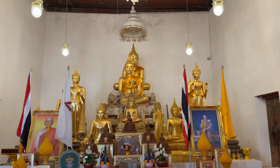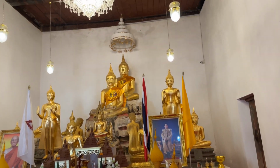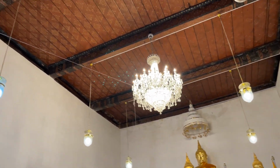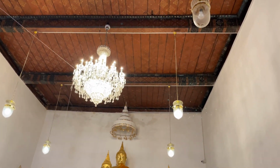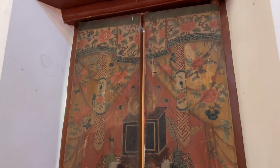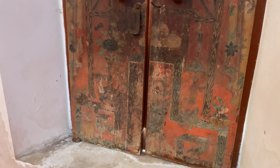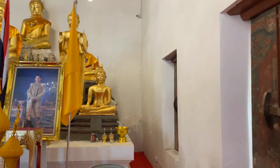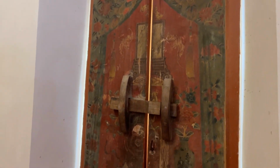So this is the main image in here. And they call it Luang Po Sukhothai. And it's a nice little Buddha image. This is just a simple plain hall, and you can see the styling in the roof. And I believe at one time there were murals on the walls in here, but they've just been whitewashed. And you can just see now the styling on the back of these window shutters, which is kind of nice, but they are faded also. This temple here is in some need of some restoration. This is another window shutter.